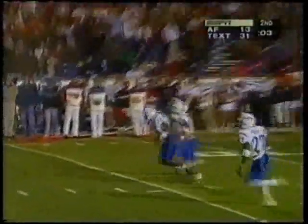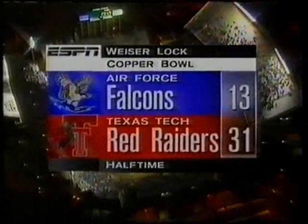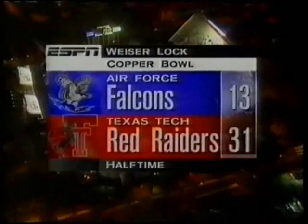This is a fair catch type job. Taken at the 14-yard line. And the end of the half comes as Texas Tech gets down to cover Tobin Ruff on the kick return. 31-13 our halftime score. Texas Tech's Red Raiders looking good against the Falcons of Air Force. As we send it back to the studio, Mike Tirico.